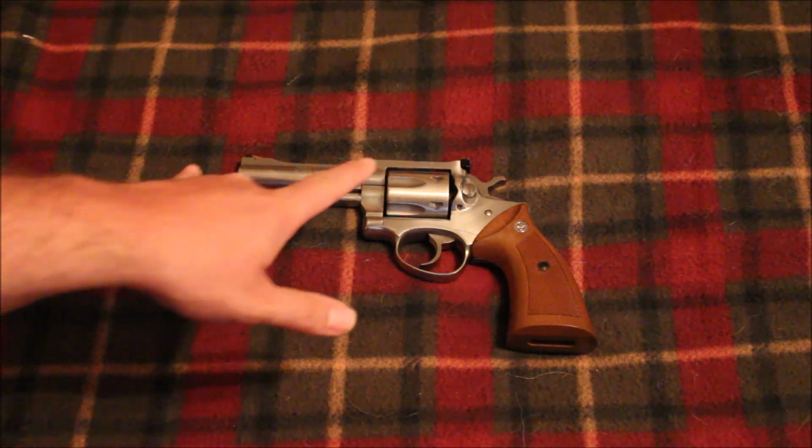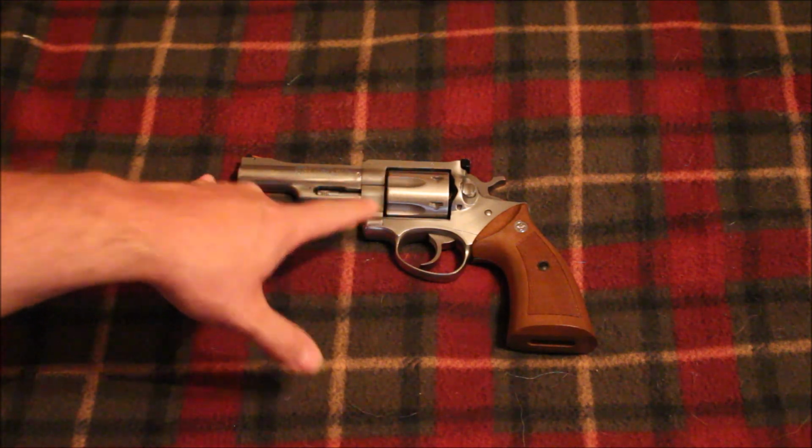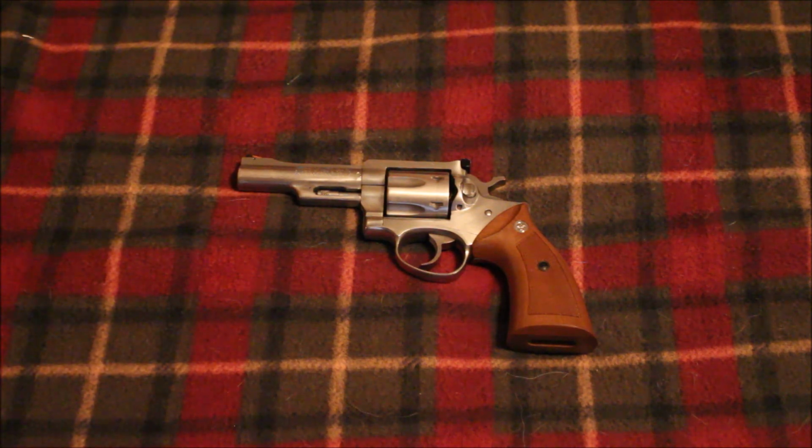You want to have at least a 4-inch barrel, but I would say no longer than a 6-inch barrel. You really don't need anything longer than 6 inches because at that point it's just too long, and if you're pulling a really long handgun out of your holster, it can get caught up and it hinders your ability to pull it out fast and do a quick draw and shoot something that could be attacking you.